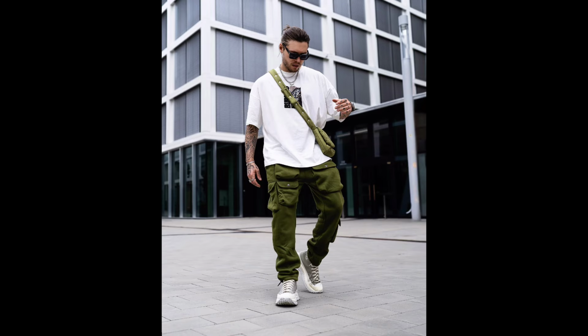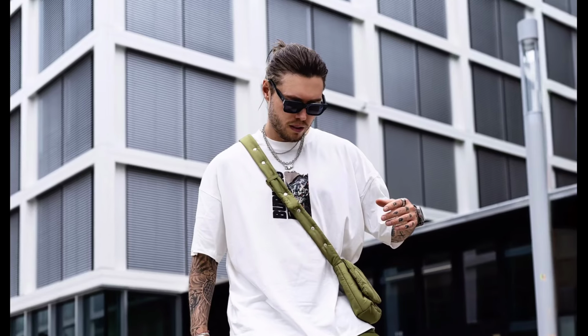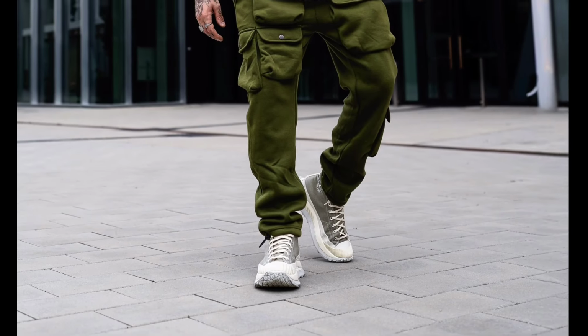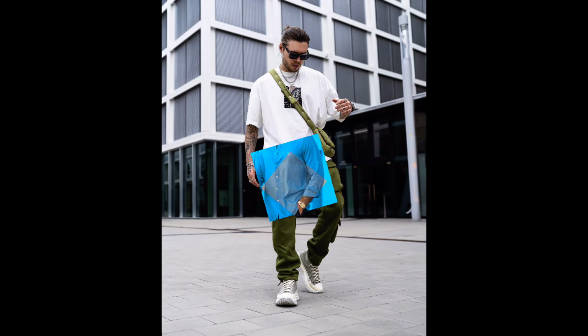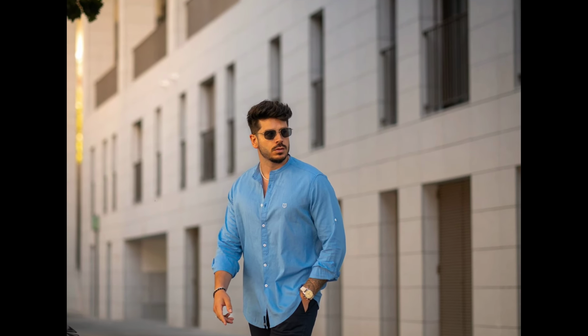Welcome back to another video of summer outfit ideas. For the first outfit you can try a white t-shirt with olive green cargo pants and white sneakers. Next you can try a light blue shirt with black pants and white sneakers.